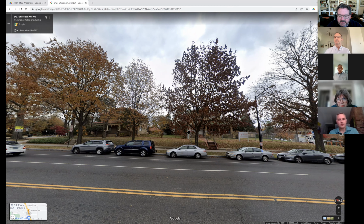Was this, do you know, Marty, this land wasn't, the FLUM wasn't changed here during the recent amendment process, right? It's been moderate density for... Correct. Yeah, it has not changed. Okay.